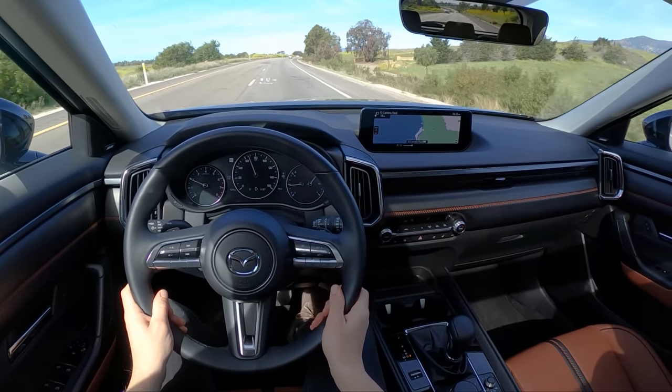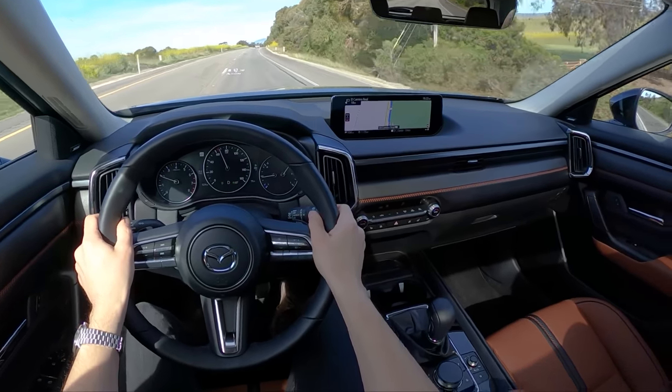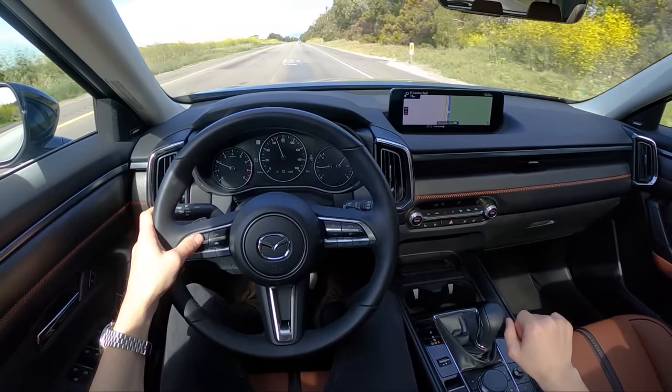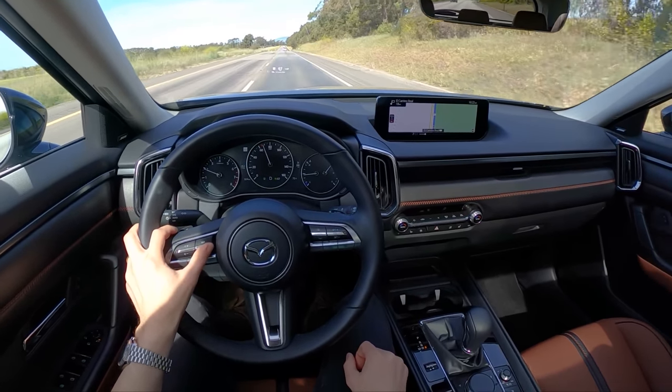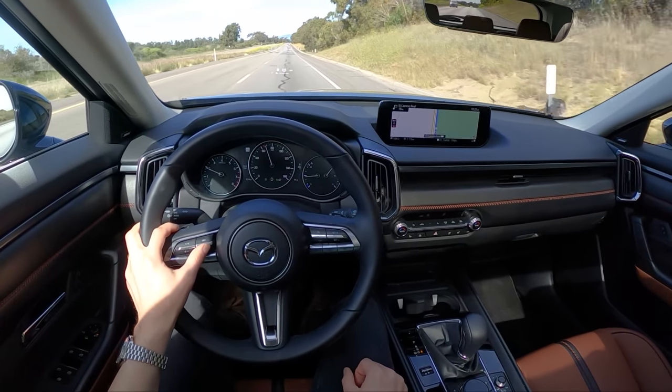Spending some time in this Mazda CX-50 makes me really appreciate the button layout of this cabin interior. You have a volume knob right down. It's very handy that you can just reach down and turn, or on your steering wheel controls, you can quickly change tracks by sliding over on that volume knob down here or using your steering wheel controls.